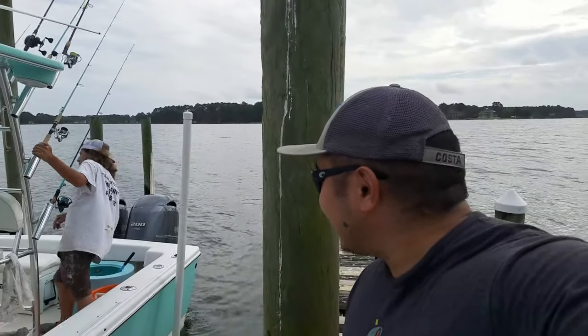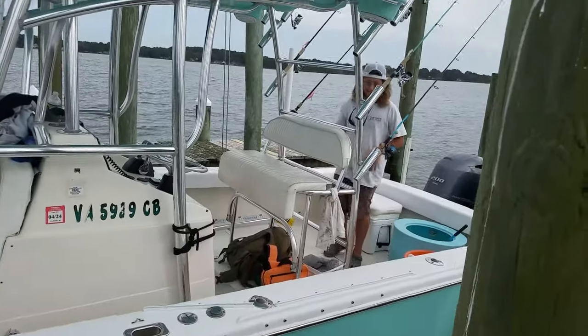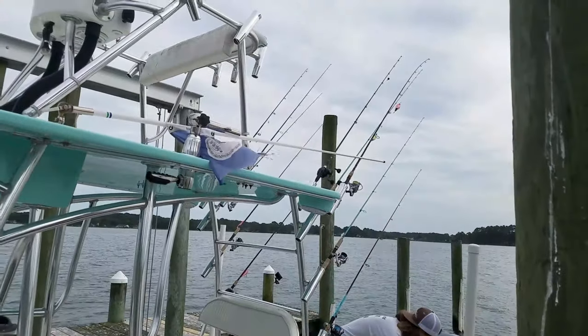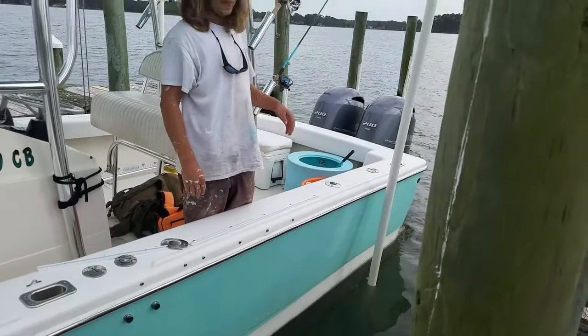Does that sound really weird? Inshore meat. Trout, puppy drum. Try to catch some shrimp. We were gonna go on Charlie's and Nikki's vessel, but I'd say this is a good trade-off with four people.